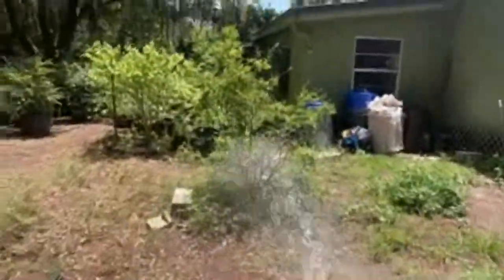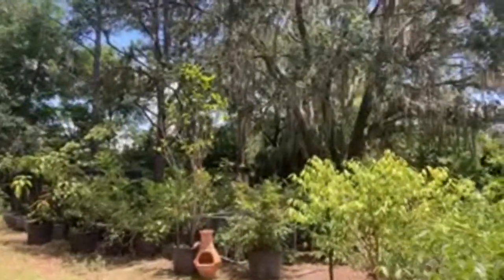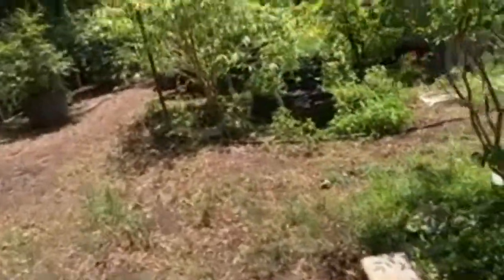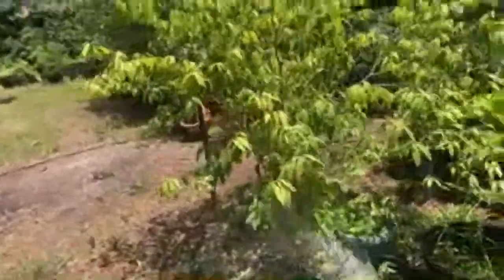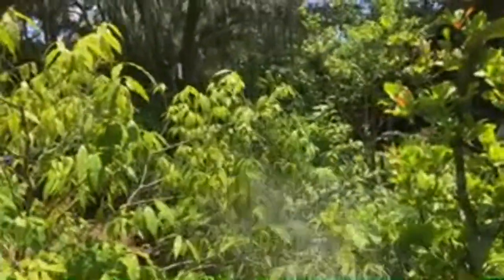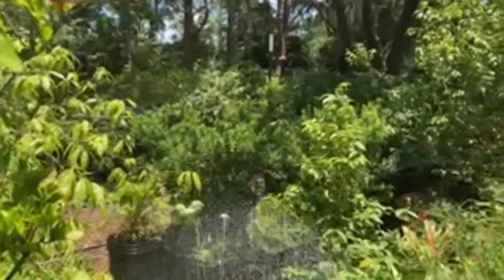Fertilize the hell out of that tree. I think it's the second time I've watered this tree on this stream. Never too much, never too much. This time of year, man, you can't overdo it on the water. I don't think. Maybe you could, I guess, but.